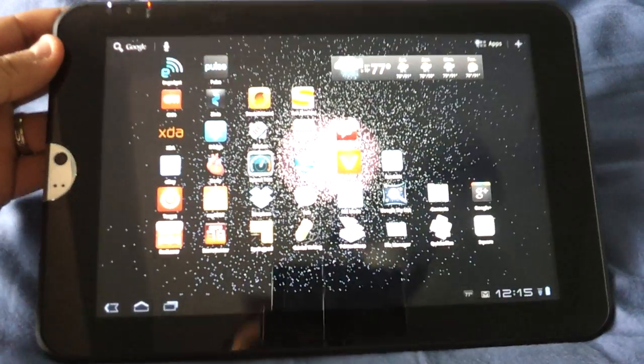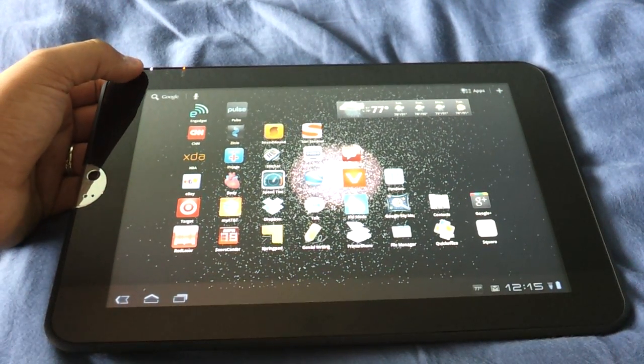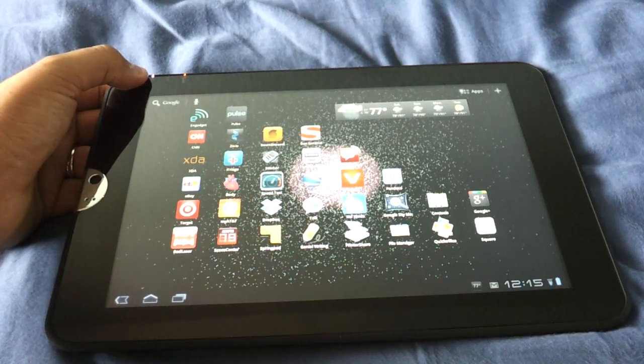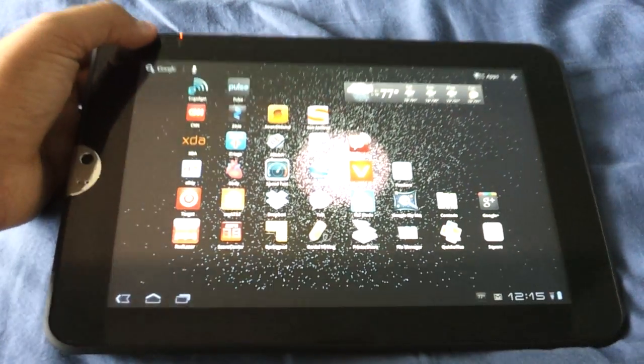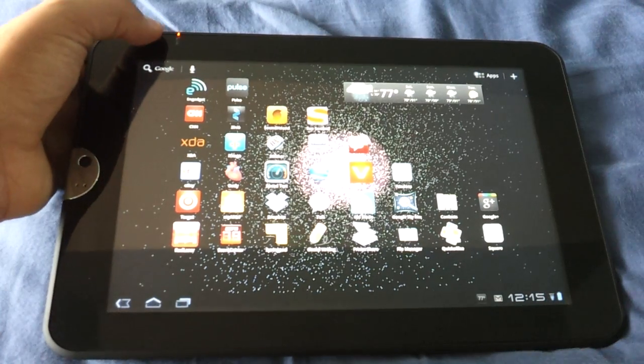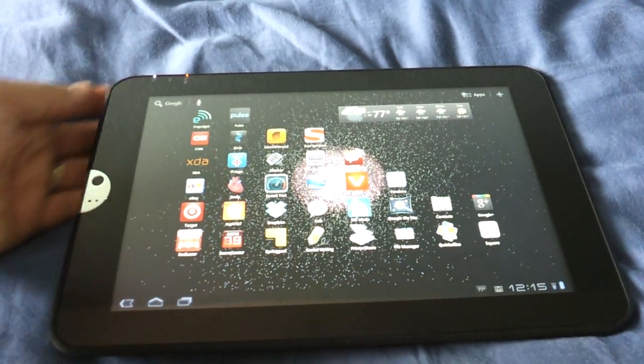Up here you have some indicators. Up here you have an actual power indicator that pulses when the tablet is sleeping. It's solid white when the tablet is on. You have the battery, which shows when it's charging, and your Wi-Fi light that's on when you have Wi-Fi enabled.